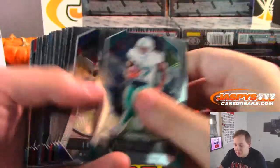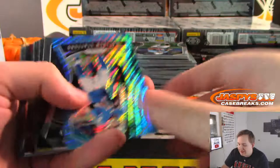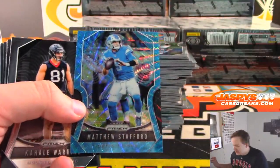Ooh, Auburn at LSU would be good. Wisconsin, Ohio State. That was a good matchup until... How did Illinois beat Wisconsin? That was crazy. 30-point favorites or something like that.